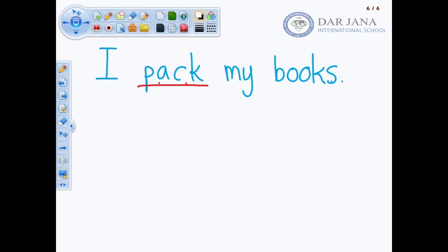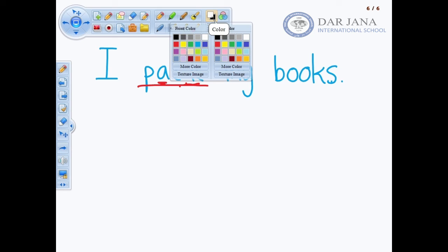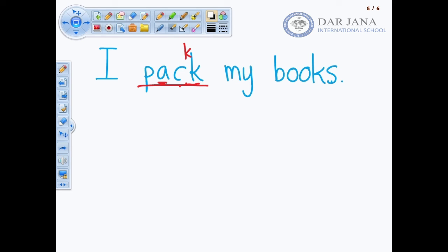It has a short A. Okay, and it has the K sound. So this one here is K. Okay, let's take a look again. I'll do another sentence. And again, you have to identify the word with the CK at the end and tell me what it says.